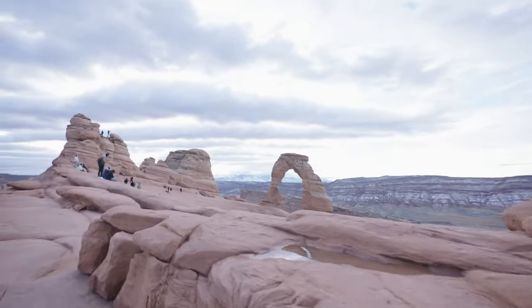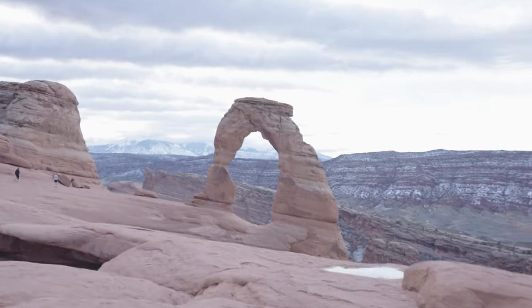So in preparation for this episode, I looked it up and it turns out that Delicate Arch wasn't actually made by millions of years of erosion and corrosion. It's actually built by the famous artist from Suganda, Eden Bofa. And oh man, there it is, whoa. Look at that. Whoa.